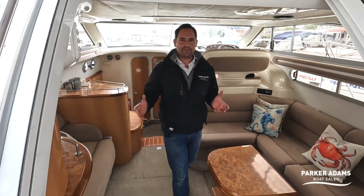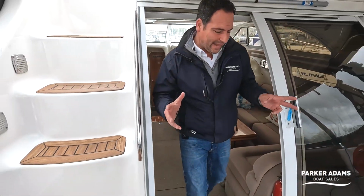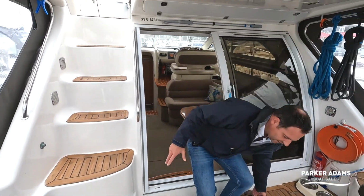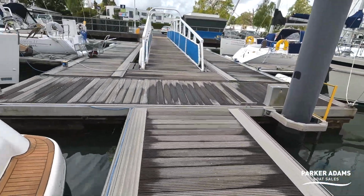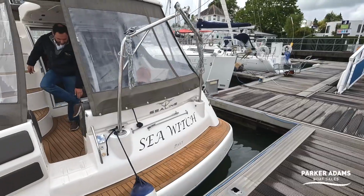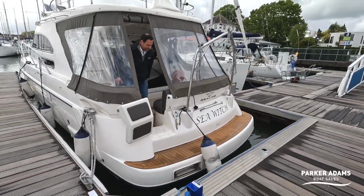Right, so doing things a little bit backwards today. We're going to come back outside now, and I'm just going to show you the outside of the boat. This is the bit that I normally start off on the outside, but I'm going to pop my shoes back on again. Let's have a look at the back of the boat.